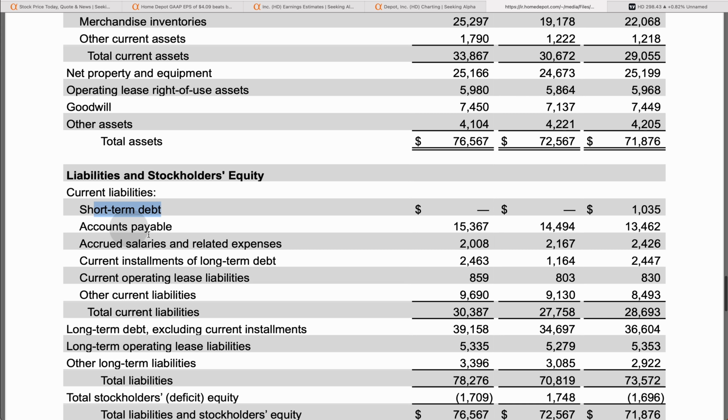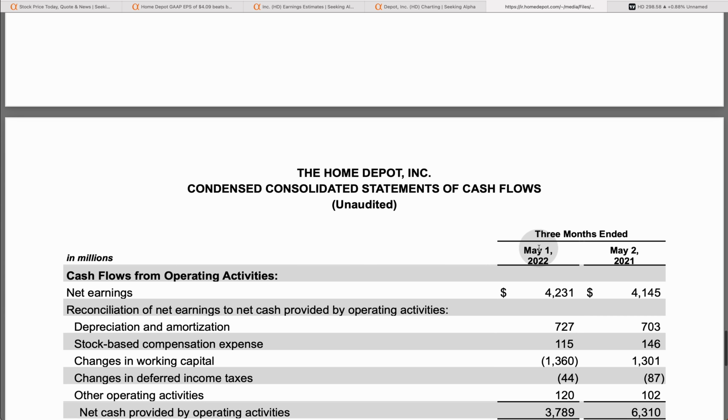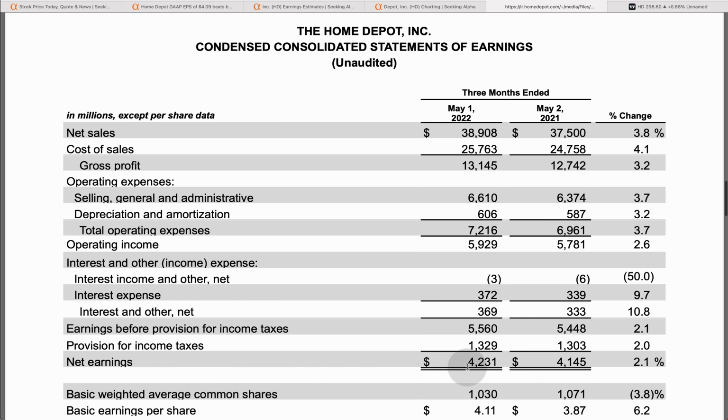Short-term debt, this company doesn't have any. Long-term, though, a fair amount, up to 39.1. Last year, they were closer to 35. We'll see evidence of that when we get down to these cash flows. We pull down that $4.2 billion worth of net earnings. You might be wondering, where did that come from? All the way down to your net earnings.